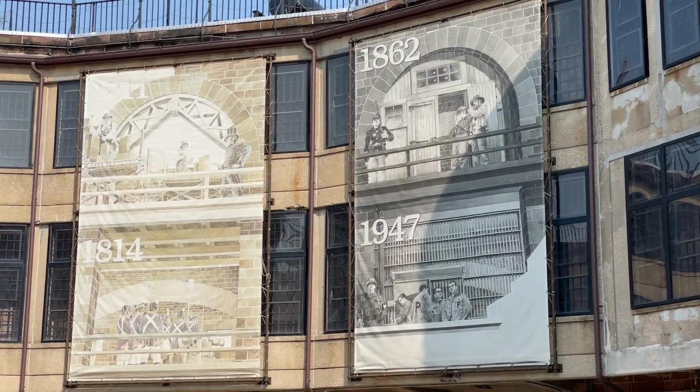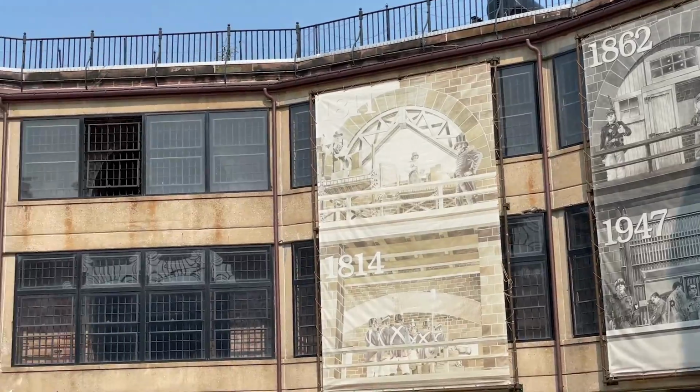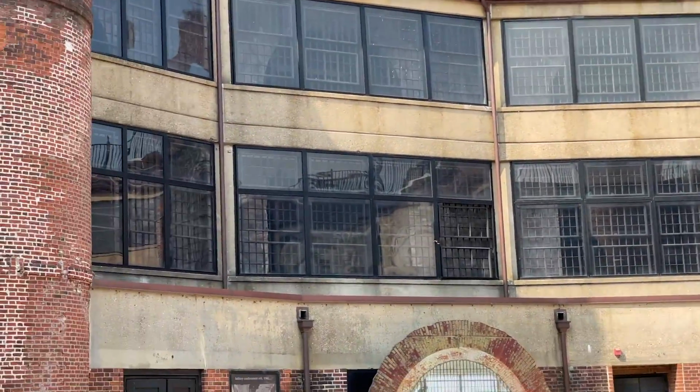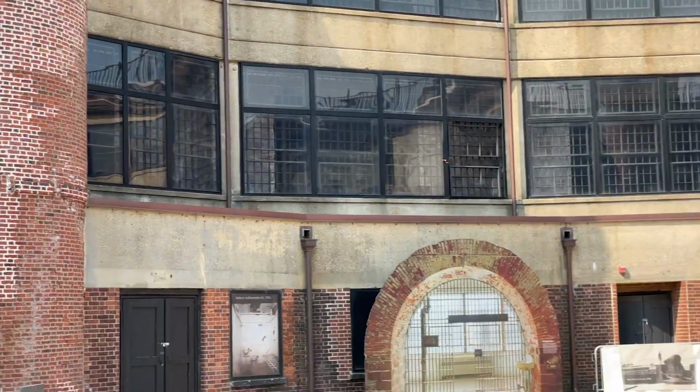The castle was originally used as a fort, and later on, it was used as a prison, and also a storage area.